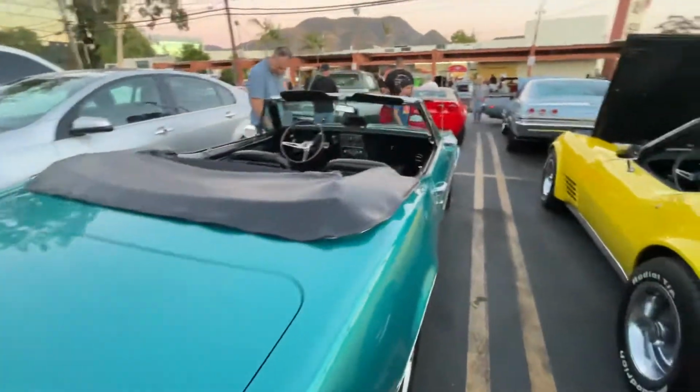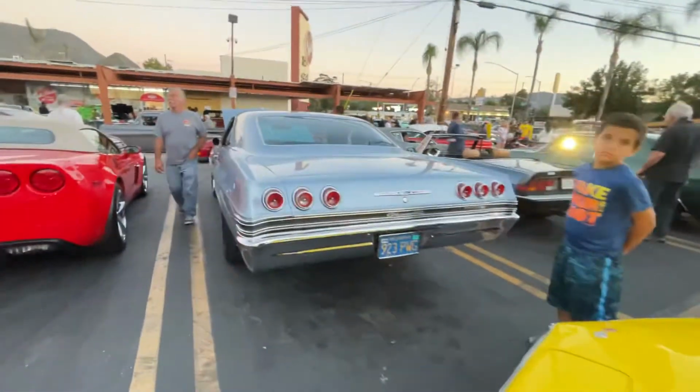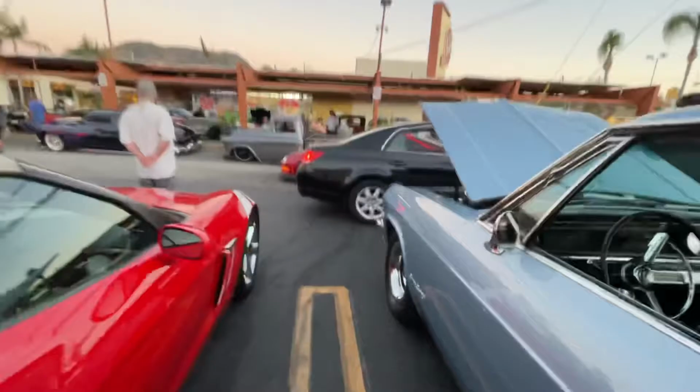Camaro. Chevrolet. Every time he's behind me, I'm like, I gotta move my beard. Awesome.